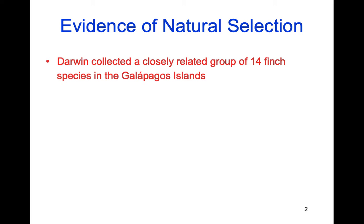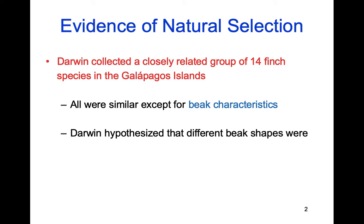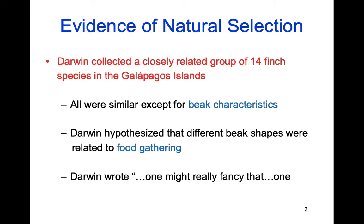When we think about evidence for evolution, usually what comes to mind is Charles Darwin and those wonderful Galapagos Islands and his group of 14 finches that he looked at and collected specimens from. All of those 14 finches were very similar, except they had different beaks. Why would they have different beaks? Well, he figured that they must have different beaks so that they could eat different types of food.